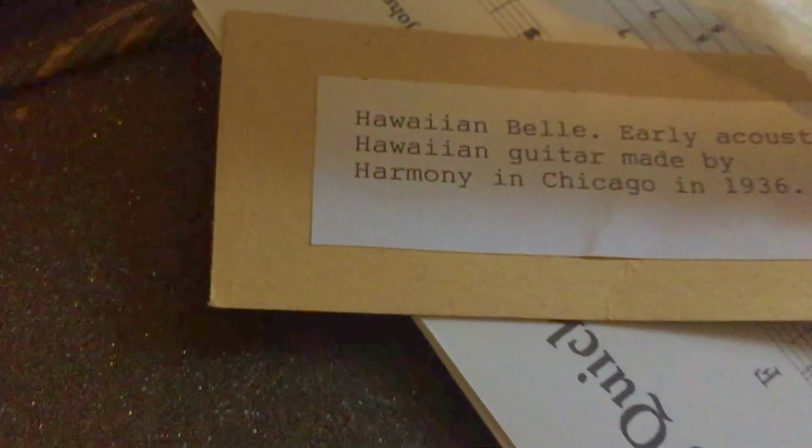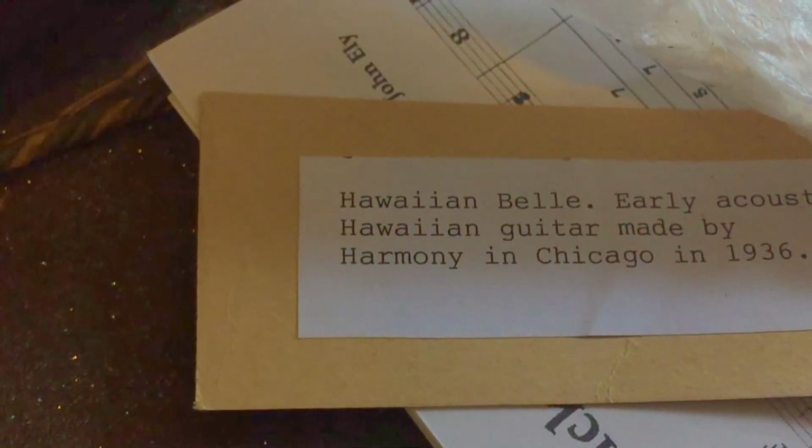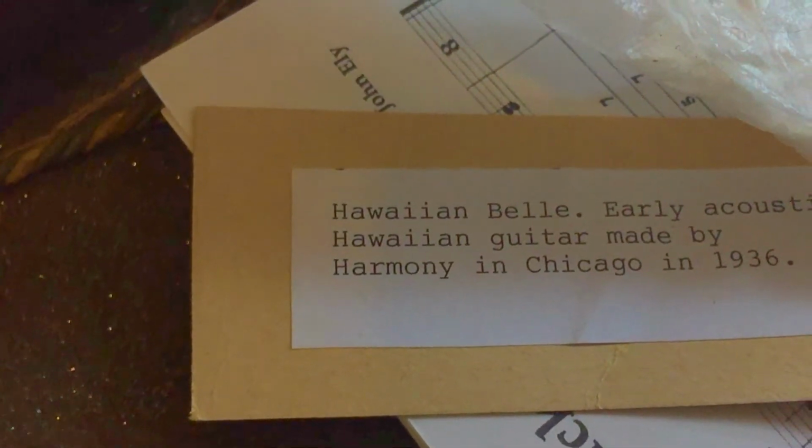I can't say if this is accurate or not, but inside the case there's this little thing. It says Hawaiian Belle, early acoustic by Harmony Guitars in Chicago. Yeah, I don't know if I believe that or not. It's just some piece of cardboard with some paper glued to it. It's certainly not authentic information.